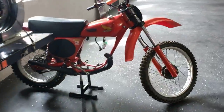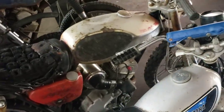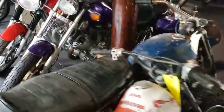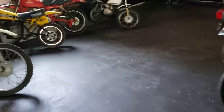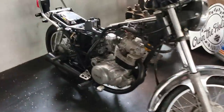So in here are some of the other bikes. Got a 76 CR125, a GT80 Yamaha, what is this? I forget, a Bridgestone, an XL75 with good compression and spark. I believe it actually runs. A GS850, a Kawasaki GPZ750, a Can-Am 125, a Yamaha YZ80, an XL185. Another GT80, and a little Yamaha 250.